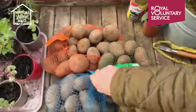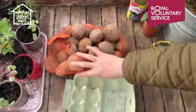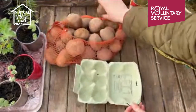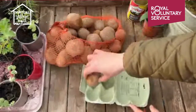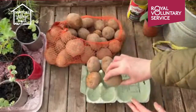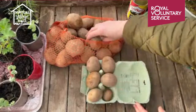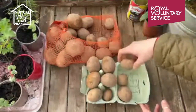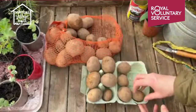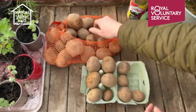And my next job is to chit the potatoes. So this simply means preparing seed potatoes for planting by encouraging them to sprout before they're put in the ground. So I like to chit mine in egg boxes. Each potato has its own little seat that it sits in, and then I'll keep these somewhere cold and bright, like on a windowsill of a shed. I actually keep them in my loft where it's bright but it's nice and cold as well.